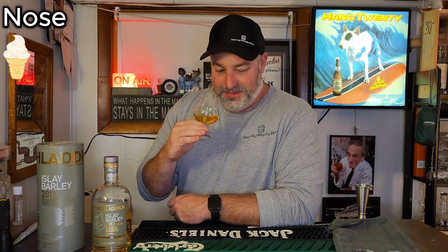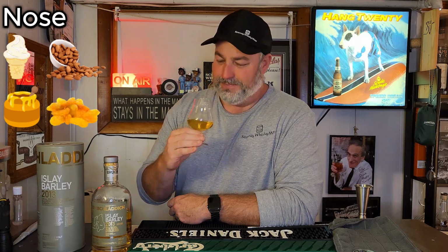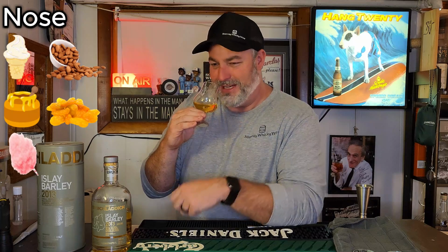First thing I'm getting on it, big dose of vanilla. Almost some toasted almonds in there as well, some honey. Got some golden raisins. Maybe almost like a cotton candy kind of note to it here. Very sweet, not the cherry cotton candy, but just plain Jane cotton candy, or almost like a honey kind of cotton candy note to it, like candy floss.